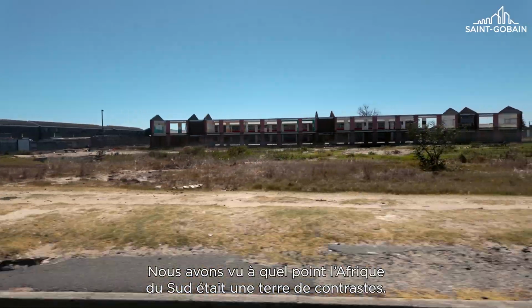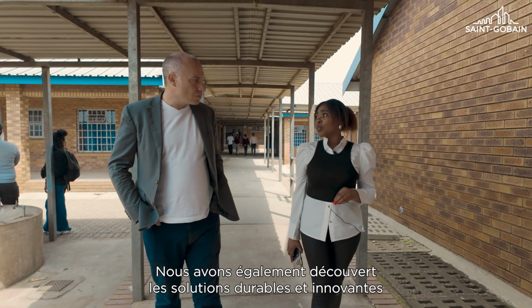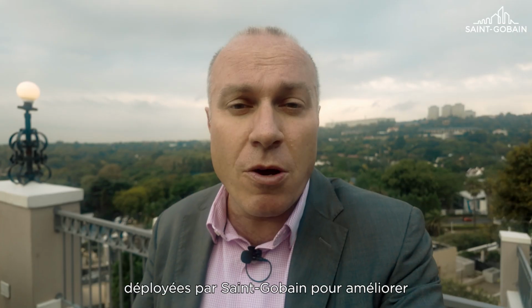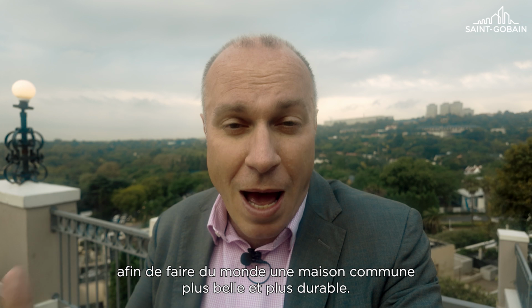We've seen how South Africa is a land of many contrasts. We've also discovered the different innovative and sustainable solutions that Saint-Gobain is deploying to improve the living standards of everyone, to make the world a better home.